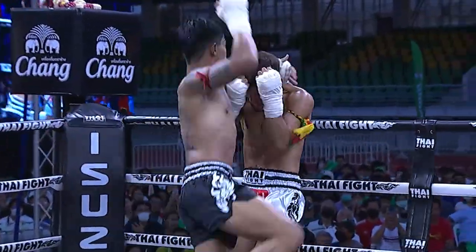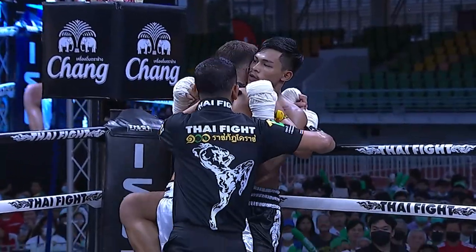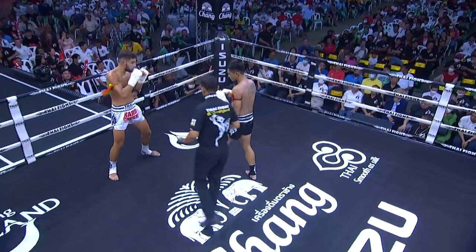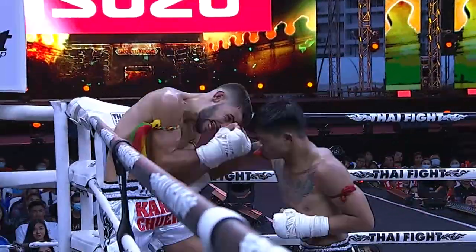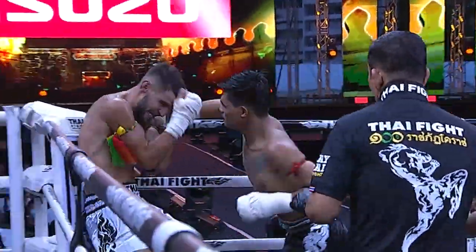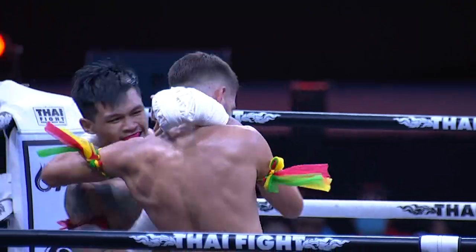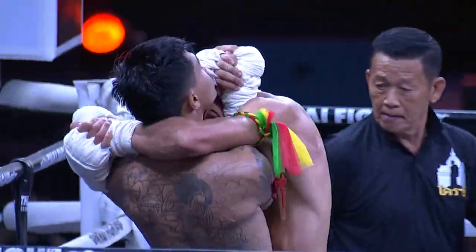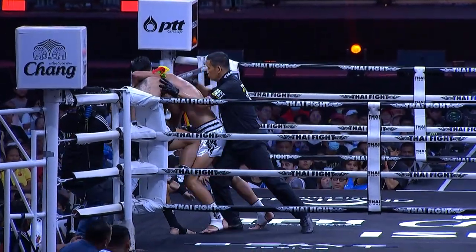Again, Saensuek is the one who's pushing back for that jumping downward elbow. You've got to love traditional Muay Thai Boran moves. Spectacular there from Saensuek. Oh, body shot. Yeah, the body shot. It seems to have hurt. Yes, he's covering up, but he's not really covering up the body though. Saensuek wants it. He's biting on that gum shield and saying, come on, bring the action. Good knee there in reply by Kassem.